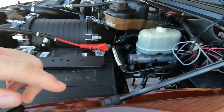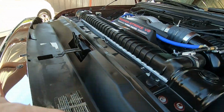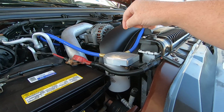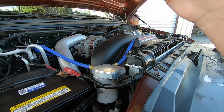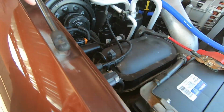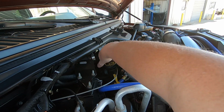Let's go to the hood. There's a Ford stamp there, so you know it's an original fender. Ford stamp there on the core support. This is kind of cool. It's got a cosmetic diesel coolant filter, which is also an upgrade. Ford stamp there, Ford stamp there. So all the body parts are original up front, so it hasn't been crashed. They don't replace them with none.